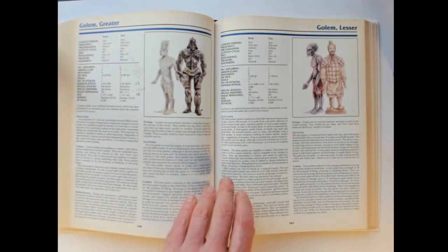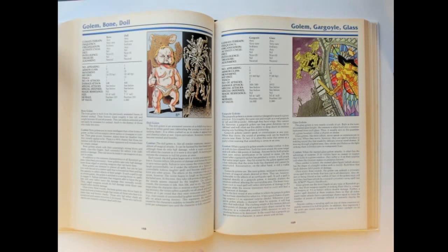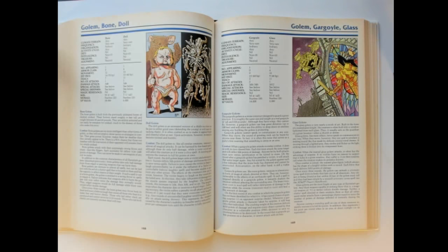Golems. So what sort of golems have we got here? This is where you used to have greater golems and lesser golems, and they're detailed in here. So you didn't necessarily have a golem of a particular nature, and that was it. You could have really powerful golems or fairly weak golems. I don't think any golem is particularly weak, if you ask me.